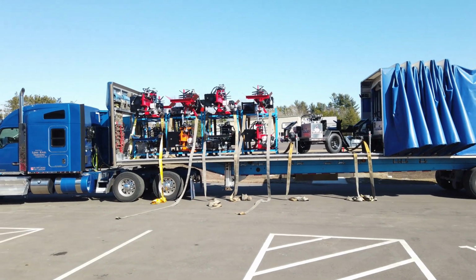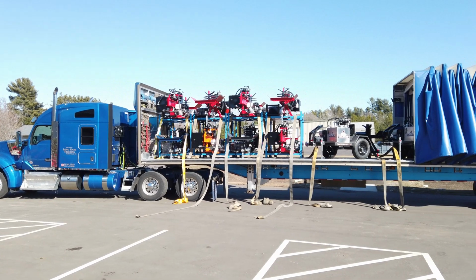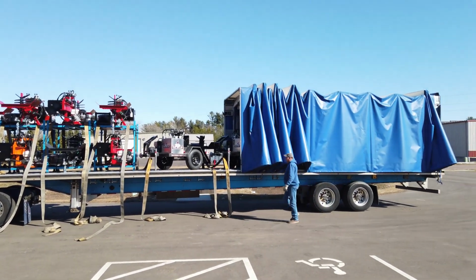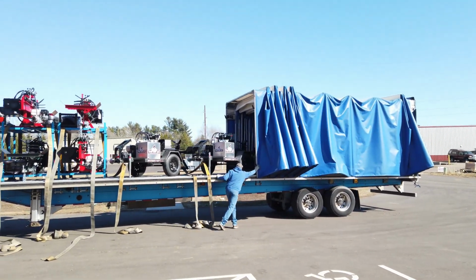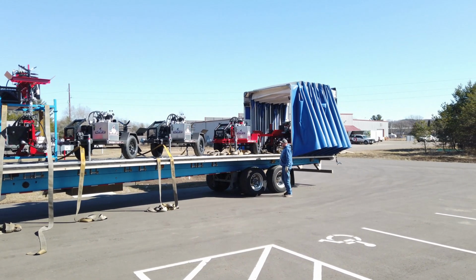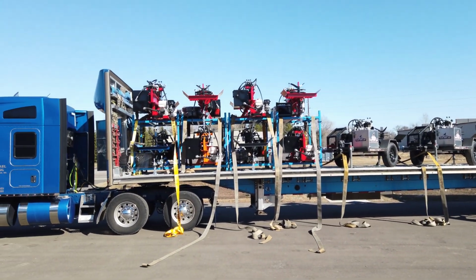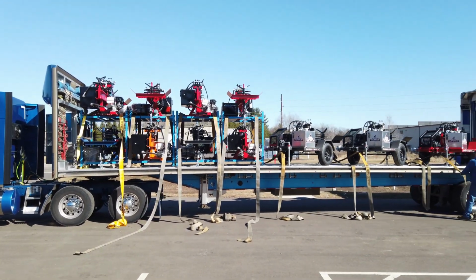So we've got a couple 28 Pros, a couple 35 Cs, I think four 28 Cs on this load, and four high output models. He's getting them all strapped down. This is long haul trucking. He's got a nice Conestoga trailer here to keep everything nice and clean. This load will be out in Salisbury, North Carolina at Faith Farm. Should be there Monday or Tuesday.